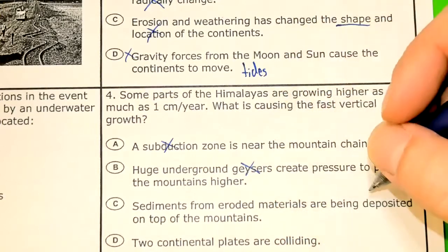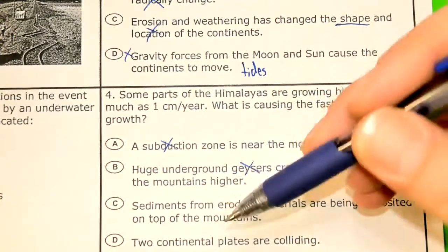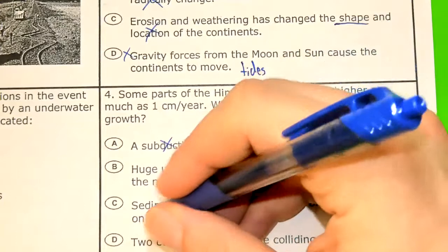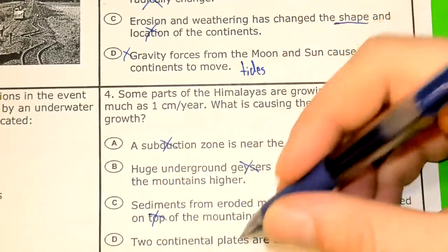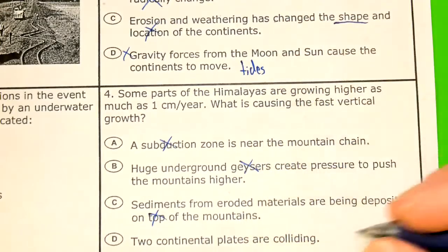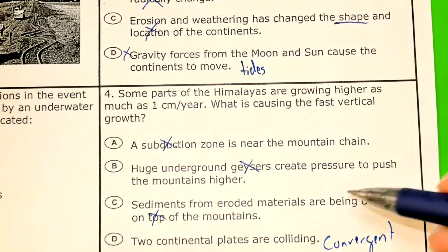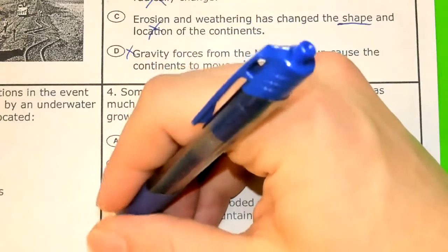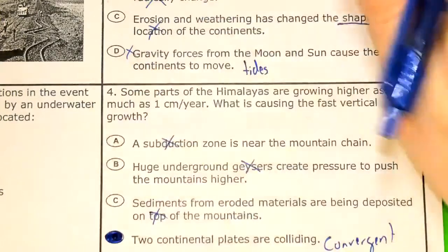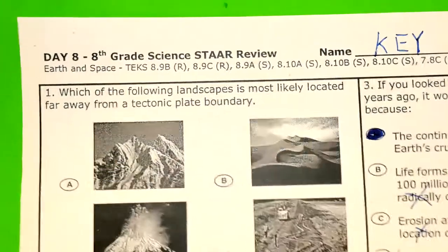Sediments from eroded materials are being deposited. How would those sediments be deposited on the top of the mountain? That's going to be really hard to do. So we know that's a bogus answer choice. But two continental plates colliding, that is our convergent boundary, and we know that convergent boundaries cause mountains to form. So D is our answer choice here. You could always look back over here and say, "Oh, look, we have mountains. That was a plate boundary." So we know that's going to be one of them.